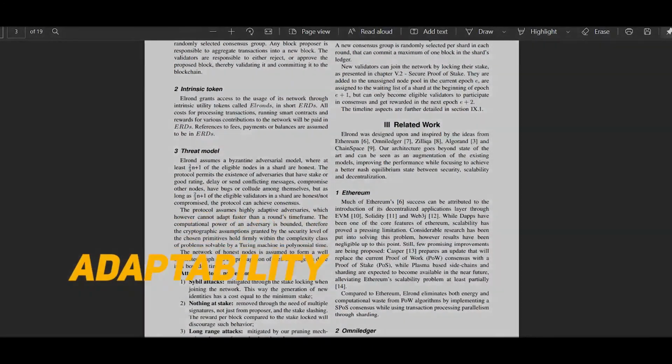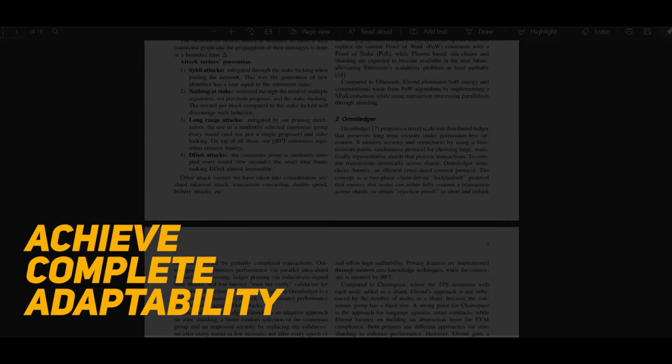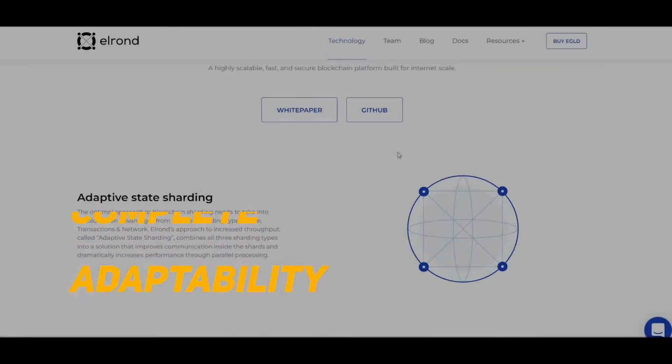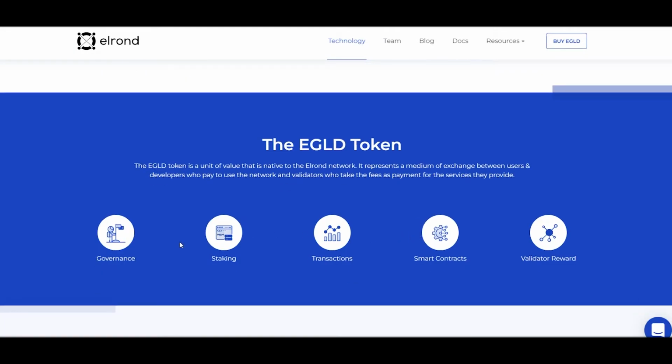Finally, Elrond wants to achieve complete adaptability in a way to keep shards balanced consistently. We've mentioned earlier the growing and shrinking of the network, which it can easily handle well. So it's important for users that Elrond is able to do all of these things.